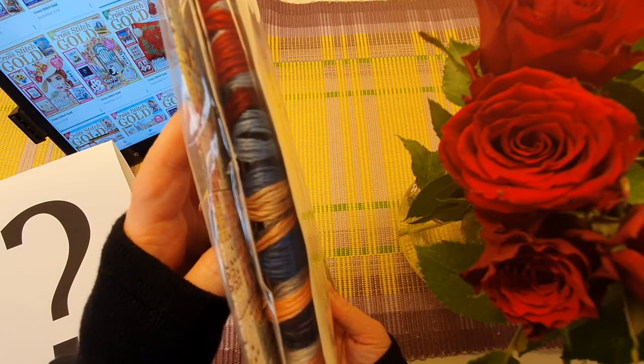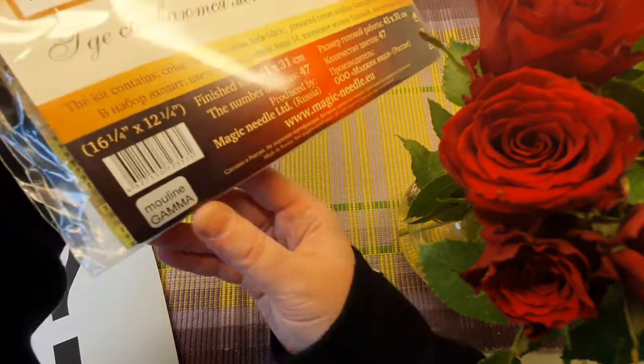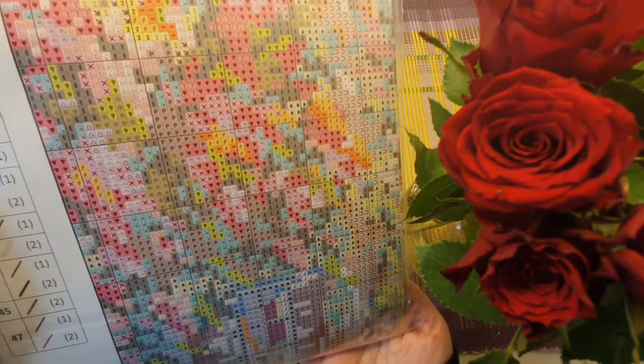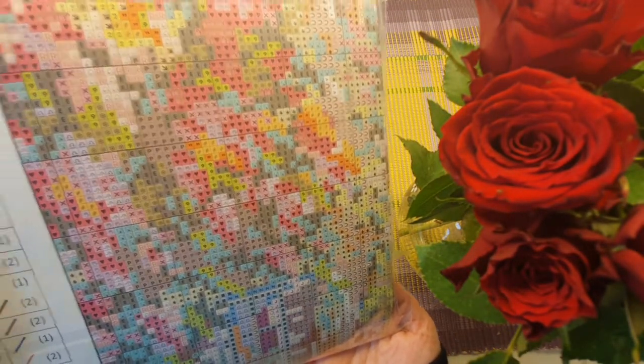The floss is Russian made. This is not DMC or Anchor. I think this is, yes, this is Russian made floss, so called Gamma. And the chart is in color, which I like very much.